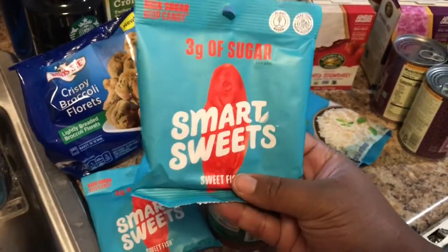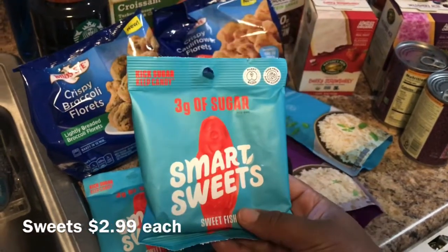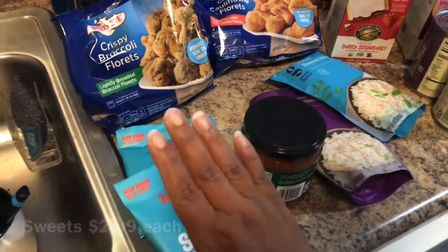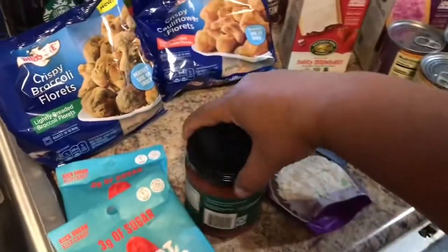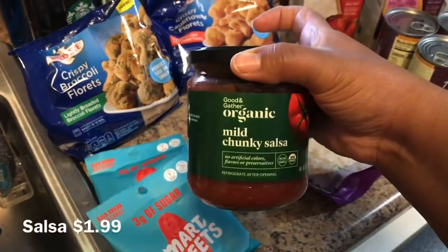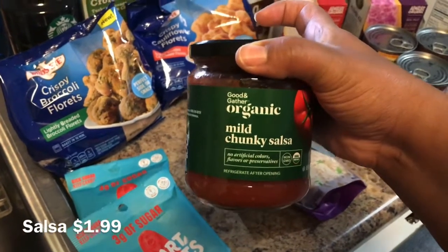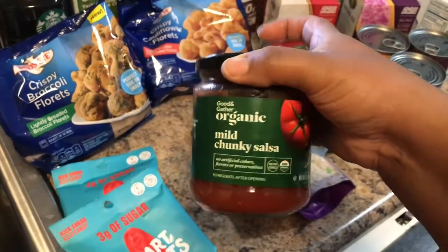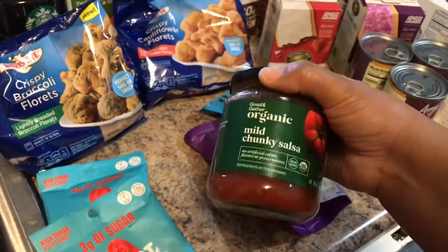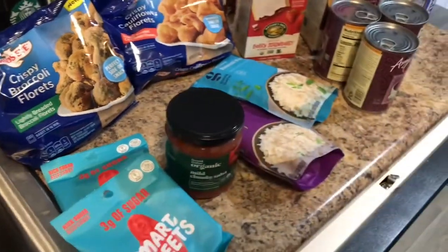I love these. These are so good to me. These are the Smart Sweets. I picked up two of the sweet fish, so I have two packages of those. We are having some Japanese tacos tonight and I just needed some salsa. They had the organic mild chunky salsa and I was so glad to find this for $2.99. The non-organic salsa was $3.99, so that was weird to me, but hey, I picked up that one.